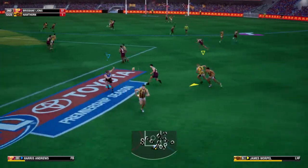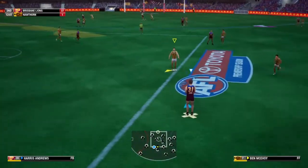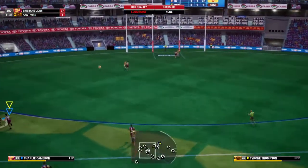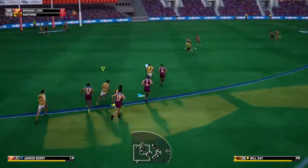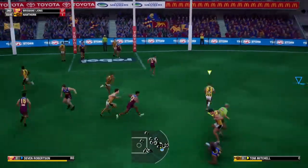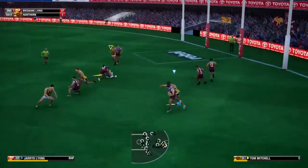Pushes through with power. Andrews gets on the end of that handball. Andrews will be the recipient of the free. Elected to play on. That's a huge kick. It's a turnover. Sweeping handball. It's cut off by Mitchell. Fights the good fight. Picks up the loose ball.